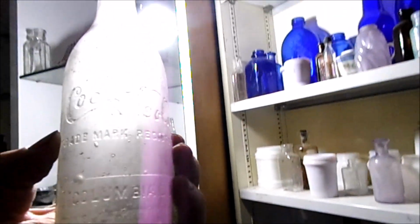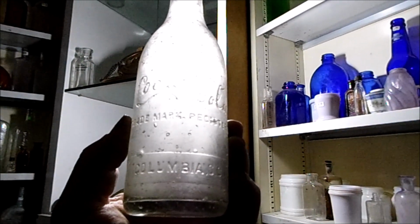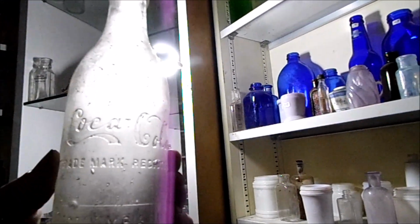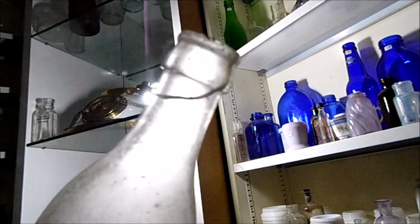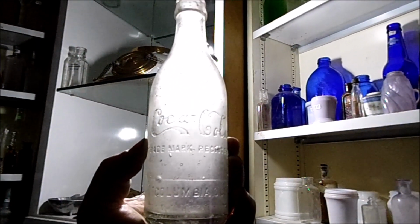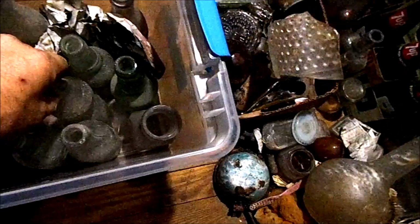Okay, next, a straight-sided Coke. A straight-sided Coke from Columbia, South Carolina. It's got a lot of wear on it. It's even got a crack in it. But it's about a 1908 or 1909 bottle, so I figured, what the heck.